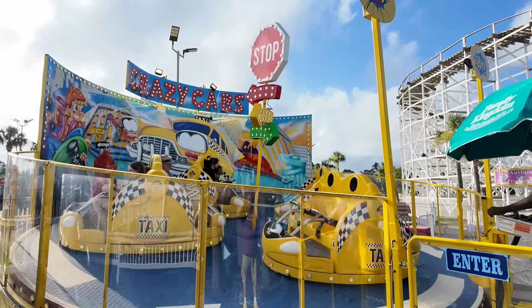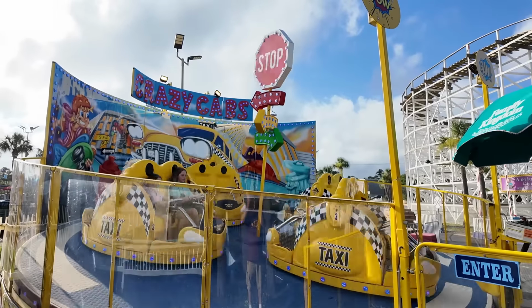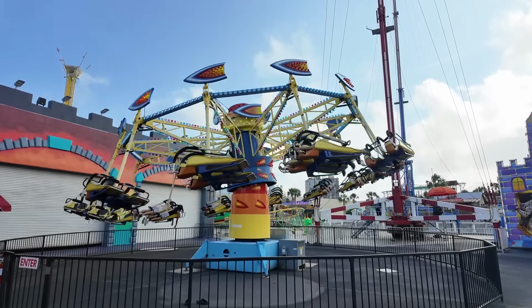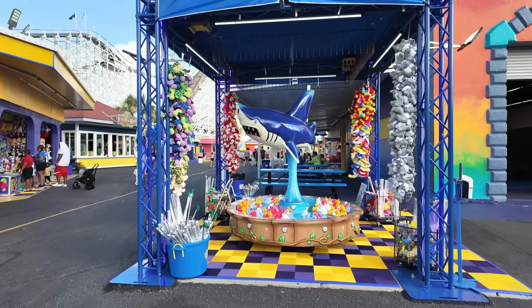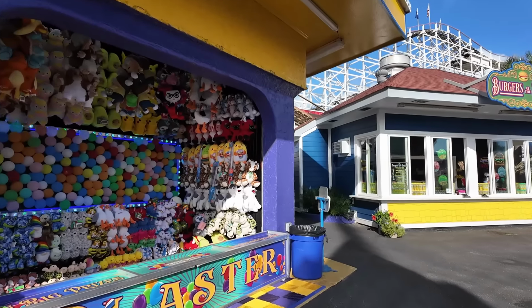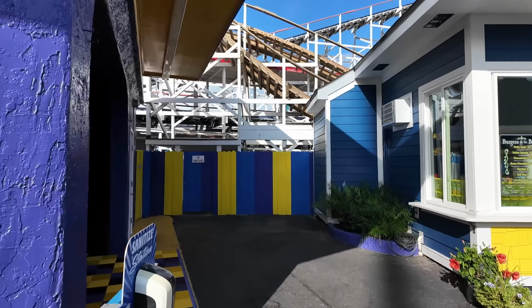The crazy cabs there. Maybe a lower intensity spinning ride. These people taking a nice, relaxing, Superman-esque flight through the air. Look at this terrifying shark here above this pond of flamingos. And I thought I saw a familiar face around this corner here.